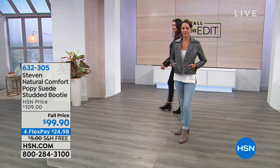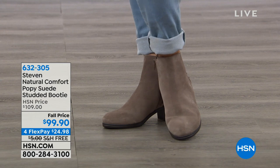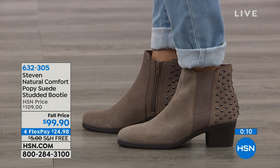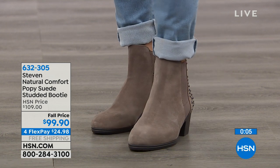Can you imagine going to a really nice department store, going over to the Steve Madden section and asking, hey, can I afford flex on this? And they call security and you're dragged out of the department store, embarrassing. You don't have that issue with us. We offer Flex Pay, which allows you to get a name brand, spread your payments out over 4 months, but start wearing these right when they come home.